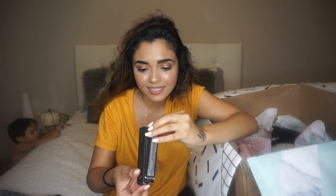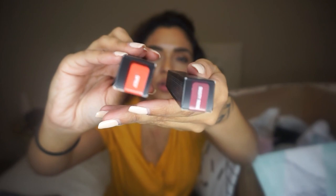One is Dusty Rose and one is Spicy, and I don't have either of these, but I love the Anastasia liquid lipsticks. But here are the colors. One's like a coral color, and then one's like a purple kind of. Wow, it's not even focusing.